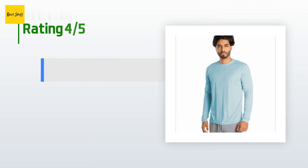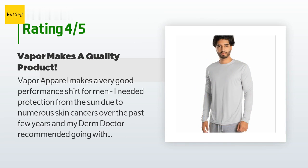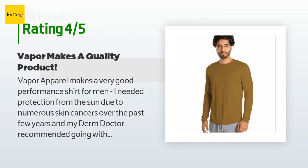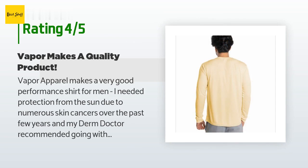This product is rated with 4.5 stars from 4,156 customer reviews. A customer said, Vapor Apparel makes a very good performance shirt for men. I needed protection from the sun due to numerous skin cancers over the past few years, and my derm doctor recommended going with shirts having high UPF protection. Although Vapor's price point is half of what a HUC shirt would cost, if you're really budget restricted but need the protection, you probably should look at Hanes Cool Dri long sleeve shirts, which are about half the cost of Vapor's shirts. I purchased both and both work well for their intended purpose.